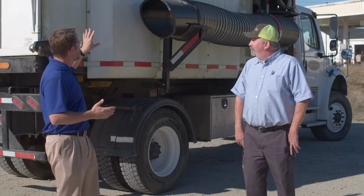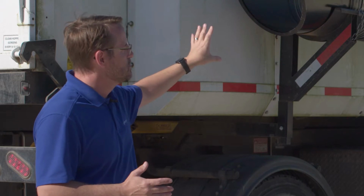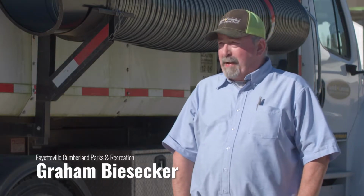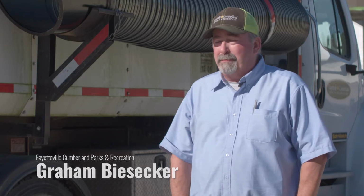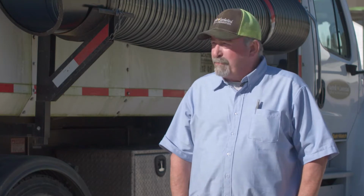Now, Graham, I see one of your big trucks here with a big tube on the side. Tell me a little bit about these trucks and the loose leaf season pickup that you guys do. Well, the truck is basically a big vacuum on wheels. It has an impeller system. As far as the loose leaf collection, we'll start in 28314.